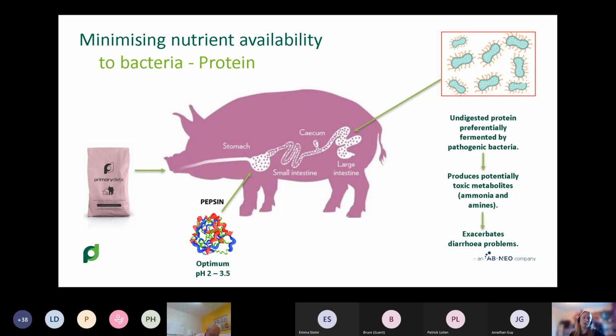So very quickly touching on minimizing nutrient availability to bacteria. This is all around crude protein, and this is probably one of the most well-known and well talked about strategies when we're trying to remove zinc oxide in terms of feed that I suspect most, if not all, nutrition companies will be doing. So when it comes to protein digestion in the piglet, it mainly begins in the stomach, and it needs an enzyme called pepsin, which essentially operates at a low pH. But we know that the pH of the piglet's stomach isn't low enough, and it takes some time to actually get to the optimum pH.